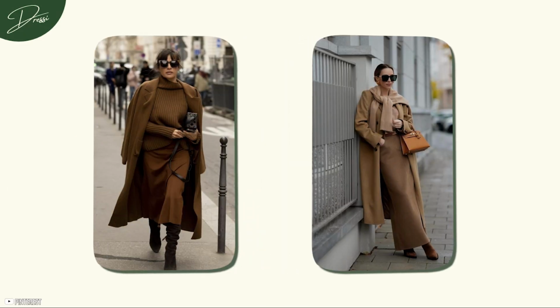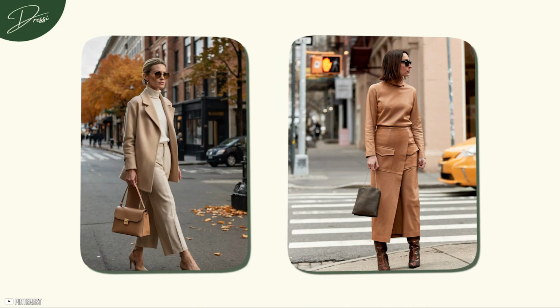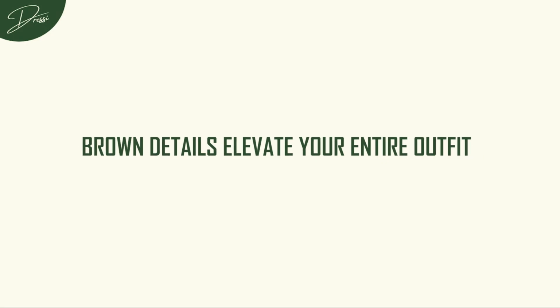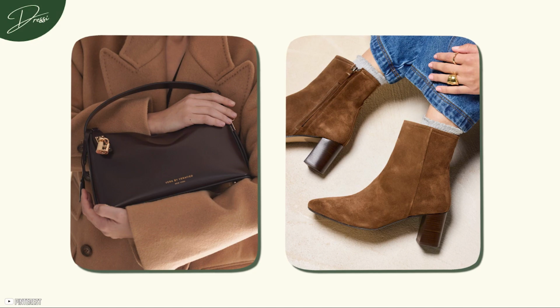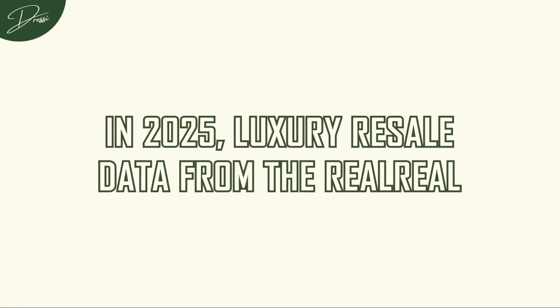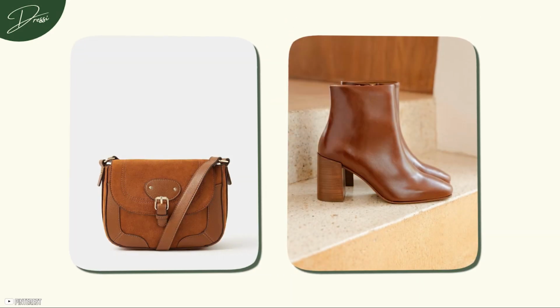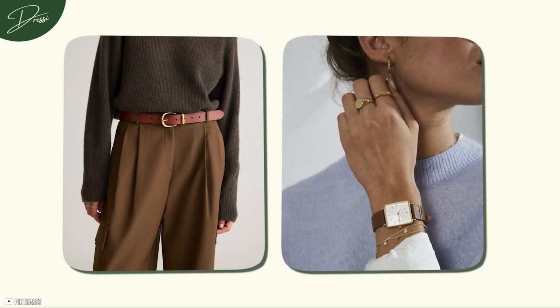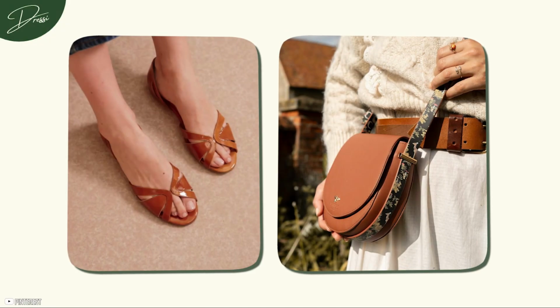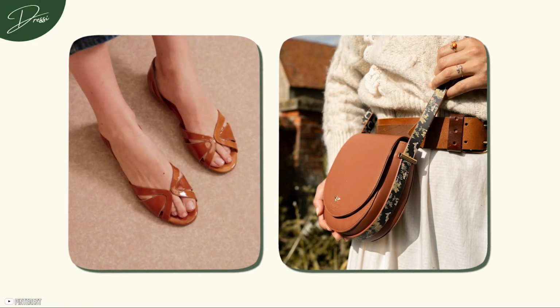Accessories in brown tones are doing heavy lifting, and the right ones can upgrade your look without changing a single outfit. Brown details elevate your entire outfit. Brown accessories aren't filler, they're finishers. In 2025, luxury resale data from The RealReal shows that brown leather goods, especially in tones like cognac and saddle, retain 12 to 15% more resale value than black.